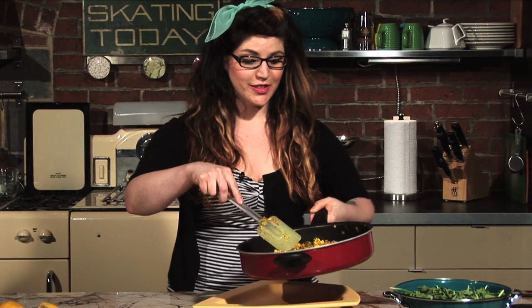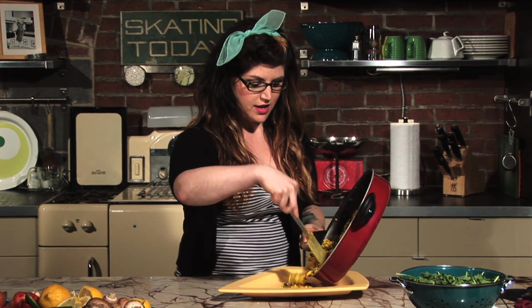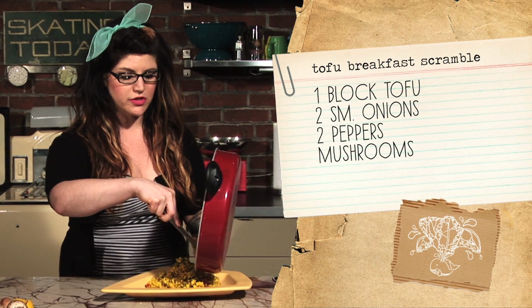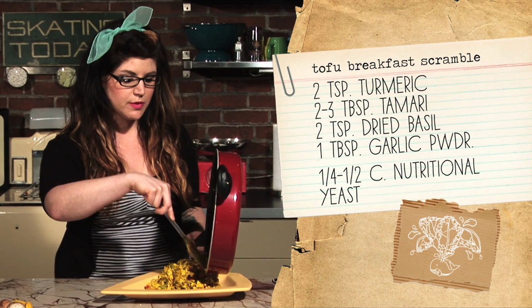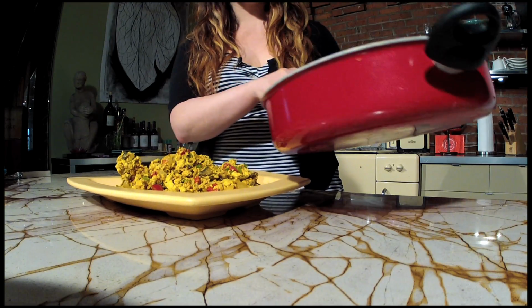Here we go. This looks so good, our breakfast tofu scramble. And we're probably gonna serve this with maybe a little avocado on top. You can serve this with some black beans and some sweet potatoes. There we go. Oh guys, and it smells so good too.